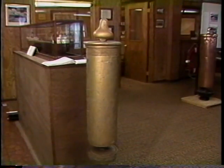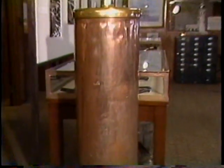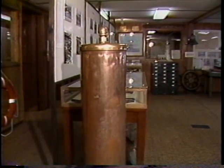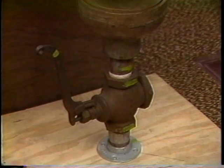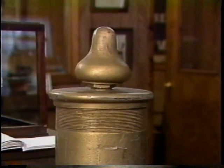And are those two objects on the floor some type of whistle that you talked about? What are they? One is from a freighter, the other one is from a tugboat. And before radio, in the old days, they actually talked to each other through the use of the whistle. And on summer nights in the heart of the city, you could hear the tugs and the boats talking to one another.